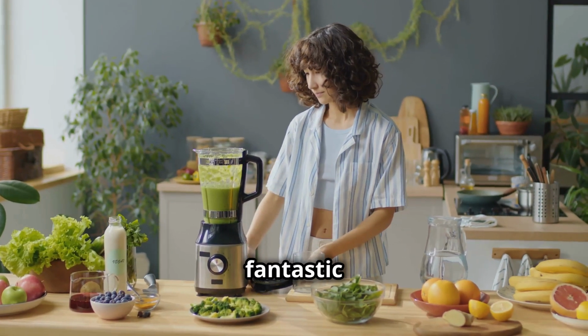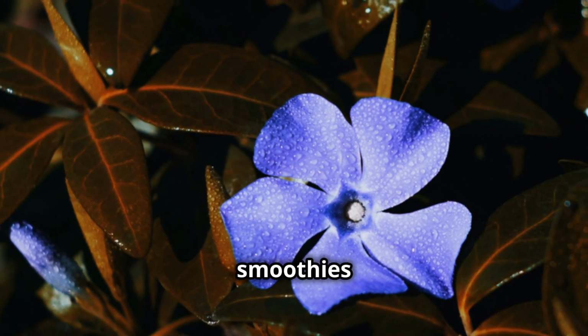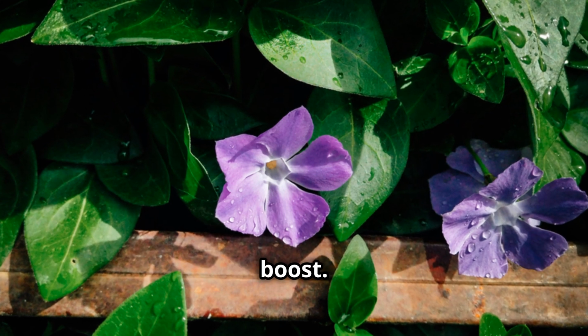Nettle is another fantastic herb loaded with minerals. Make a powder by drying and grinding nettle leaves. Add a teaspoon to your smoothies or soups for a bone-strengthening boost.